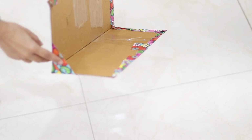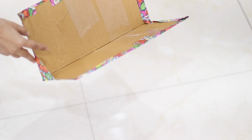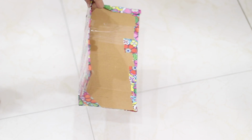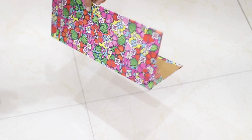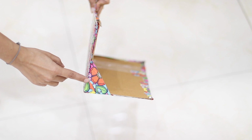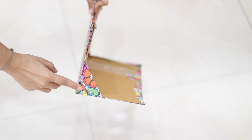So we need it like this, and I'm sticking a tape on the corner to hold them like this, otherwise they just flatten out. So hold them like this, so you tape it up. Again, to make these right angles look very pretty, you can wrap them up with paper or fabric, or like I am doing, again a shortcut, I'm just pasting duct tape all over these dividers.